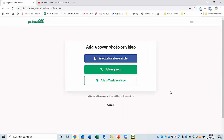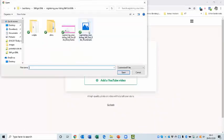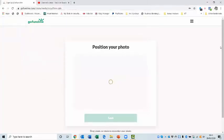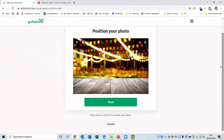And then you just follow these steps. Very, very simple. So I can upload a photo. I'm just going to put that one for argument's sake. You would obviously put a picture of you or your venue, or you can drag, zoom, rotate it, whatever works for you. Go ahead and save.